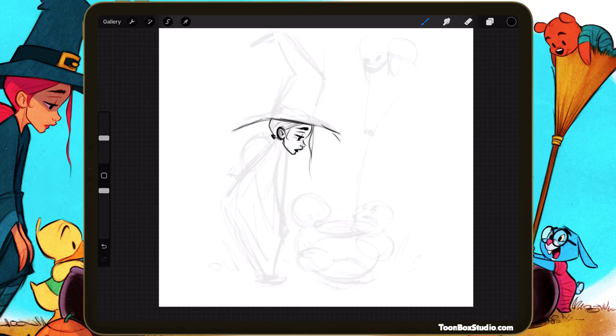Let's quickly do this hat, this witch's hat. I love drawing witch's hats. They're so fascinating to draw.